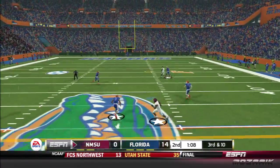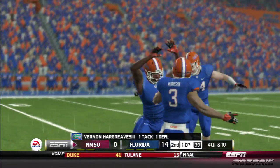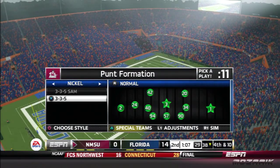He wants it all, going long. This one will fall incomplete. They're going to be forced to punt it away here. Yeah, they just couldn't connect on a pass there. That was a very good stand by this defense.